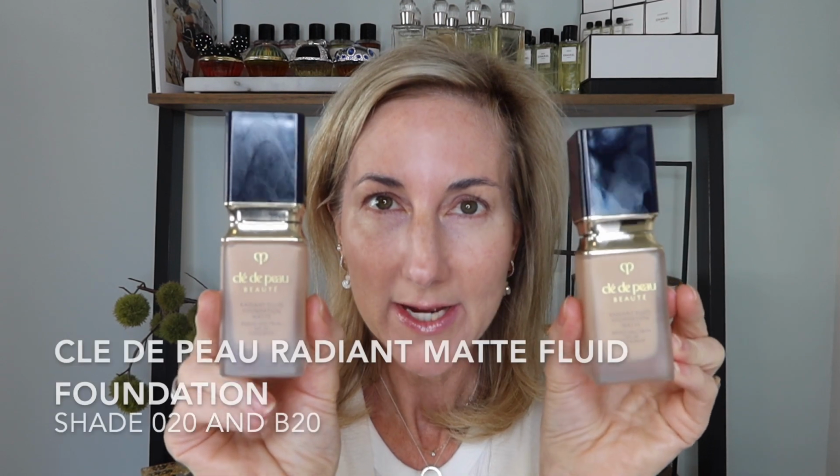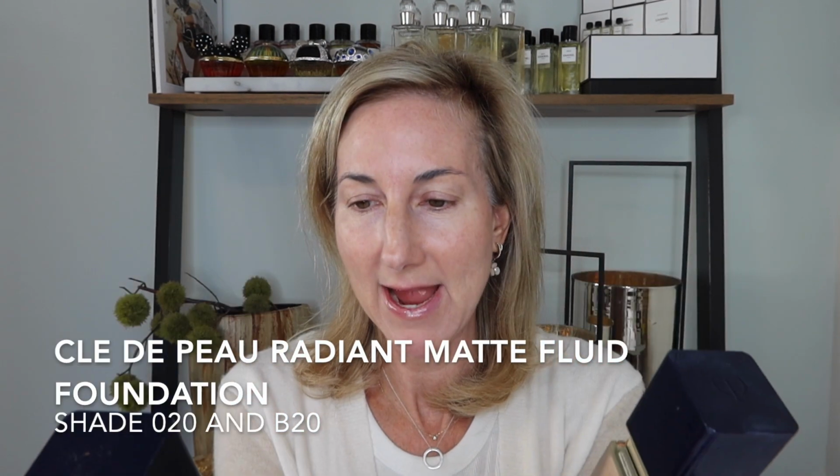Okay, let's put some makeup on this face. Today we are going to start with one of my favorite foundations, and you guys are going to think I'm crazy, but I had to pick up one other color. I truly love the Clé de Peau Radiant Matte Fluid Foundation. I bought it in shade B20, which I think is a pretty good match, and then I picked it up in 020 when it was on sale the other day. Clé de Peau had a little sale and I just love this one.